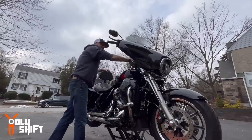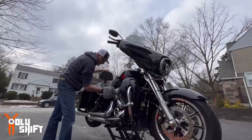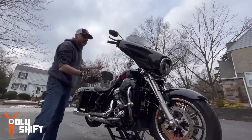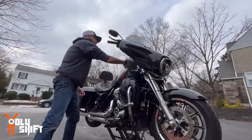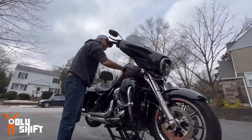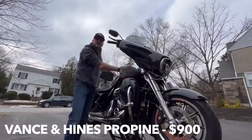And you wanna open up the back so you get more air going out of the engine. For that, you need a pipe. I need a new exhaust system, and in my case, a high performance exhaust system. I used the Vance & Hines Pro Pipe 2-in-1. And that's where the bulk of the money goes when you go from stock to stage one. In my case, it costs $900.